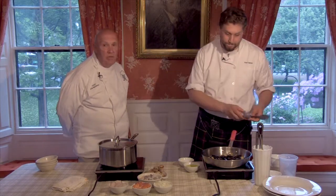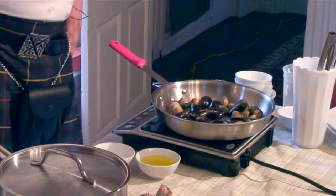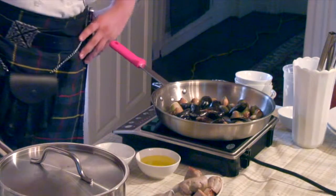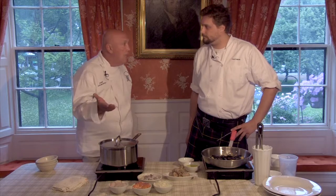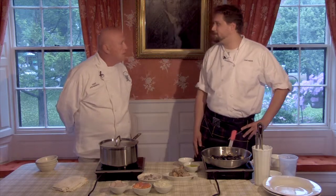Exactly. And if you've never worked with mussels, I'm sure many of you have tried mussels in a restaurant, and they do come with a little bit of a beard. It sort of looks like a hairy beard. You just take a knife and scrape it off and get rid of it. It doesn't add anything to the dish. It's a little irritant if you end up chewing on it.